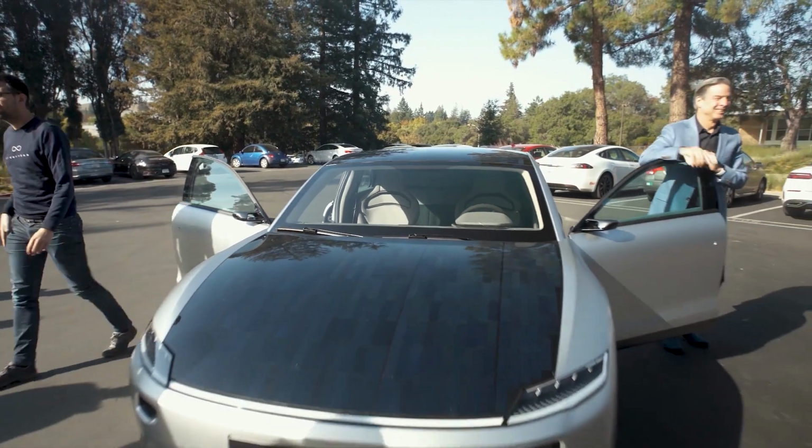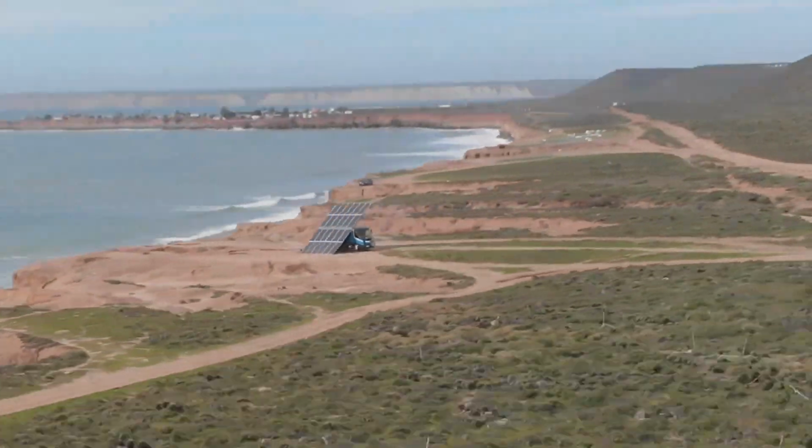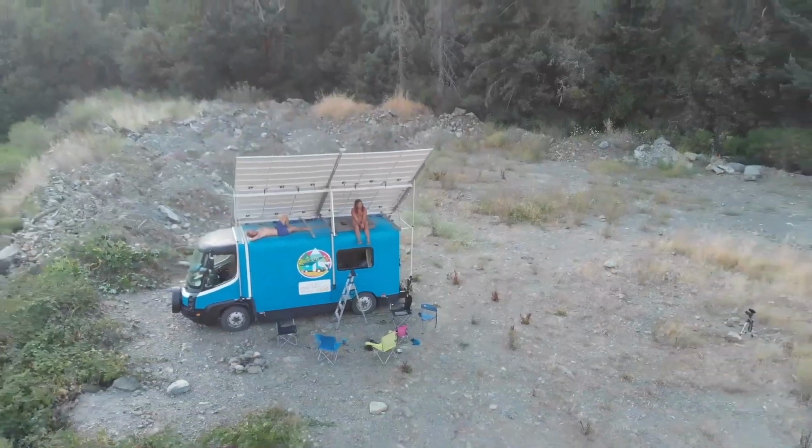Can a camper van powered by solar drive from Alaska to Argentina? The answer? Yes. While a solar-powered vehicle isn't a new idea, this one takes it to the next level that will probably get all the adventure people excited.